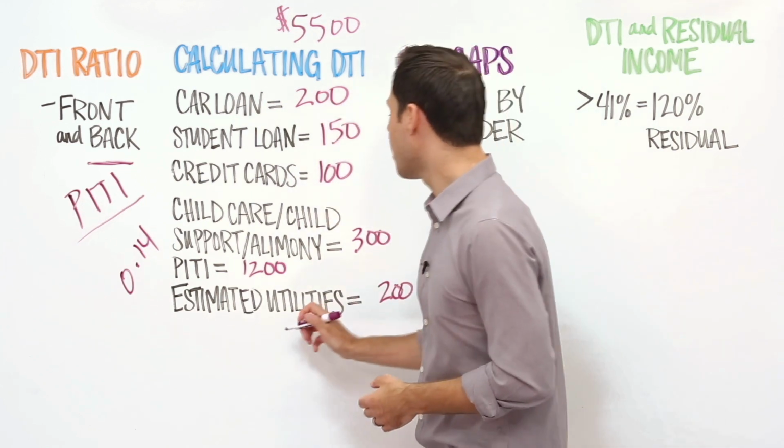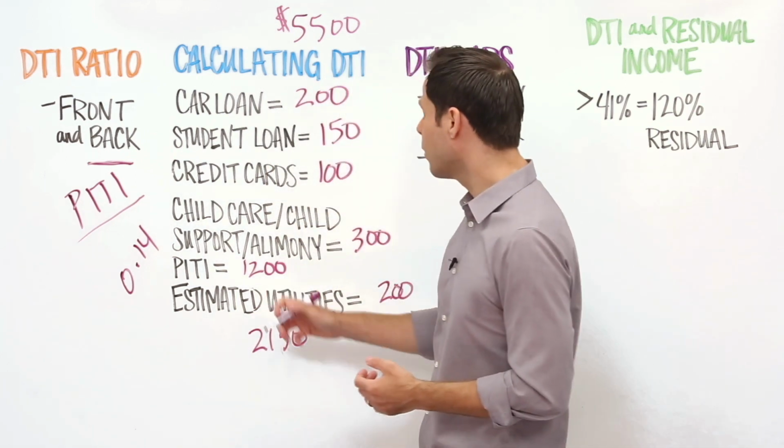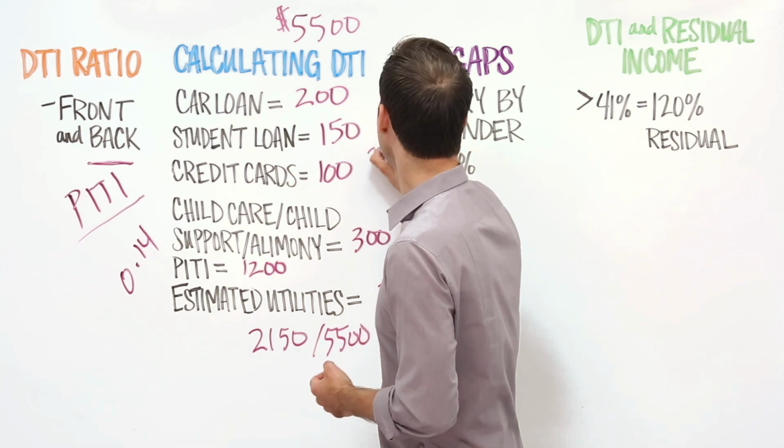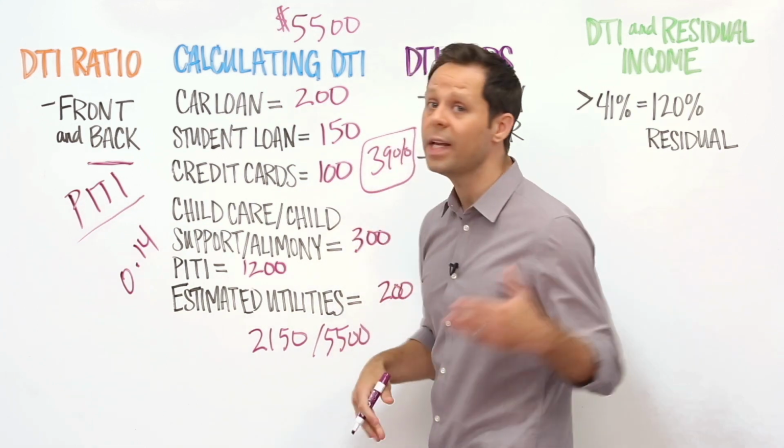So lenders are going to add up all of these regular recurring expenses, and that comes out to $2,150. They're going to divide it by your gross monthly income, that $5,500, and this borrower's example DTI is 39%.